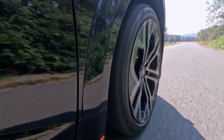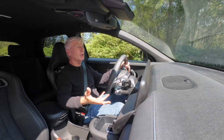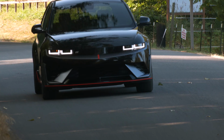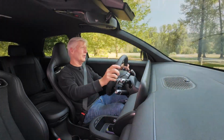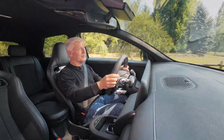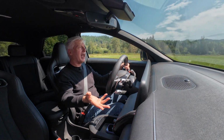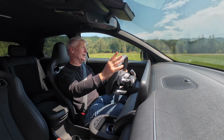With the suspension in its most compliant mode, the 5N is fairly comfortable, still a little on the firm side. Definitely not as soft as the standard IONIQ 5, which I find too floaty. Now, you can firm up the suspension, and if you do it all the way, it gets pretty flinty. But you've asked for it, right? It's for the track. There's a wide range to choose from. It's really pretty well done.